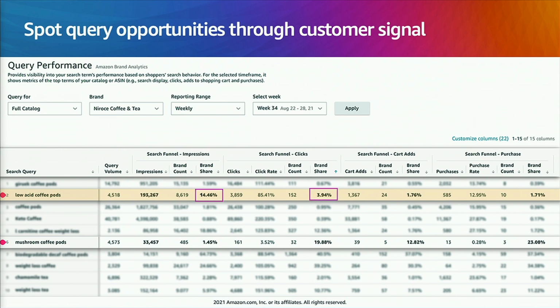For example, the impression share is high for low acid coffee pod and click share is low. That could be a sign your products are showing up for irrelevant search queries. You might need to revisit your keyword targeting and listing content. Whereas your impression share is low for mushroom coffee pods, but click share is high. You might consider investing more aggressively to increase impressions and even more clicks.